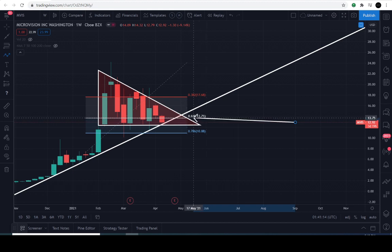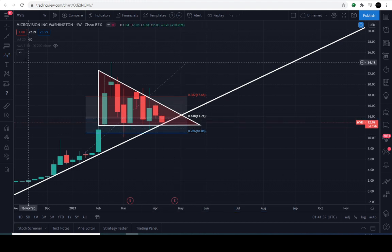If you don't really know about Fibonacci retracements, I'm not really that good with it, but I keep the 0.382, the 0.618, and the 0.786. Just do a really quick search on YouTube and it'll explain in more detail about Fibonacci retracements. They're very powerful when used correctly. But the market is still below that 0.618, at 13.46. That's not an ideal setup.